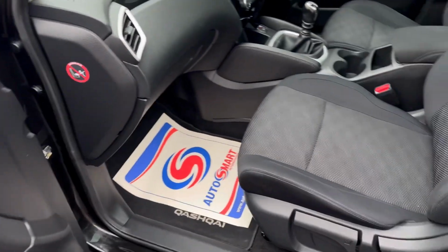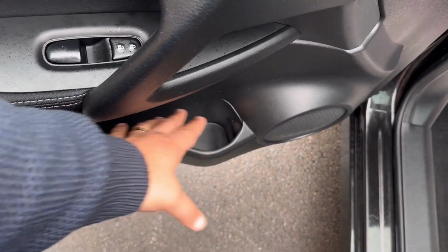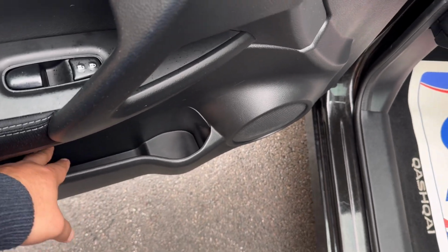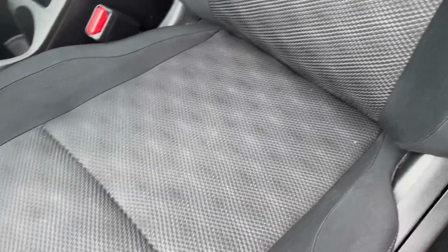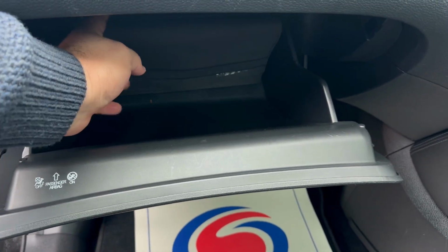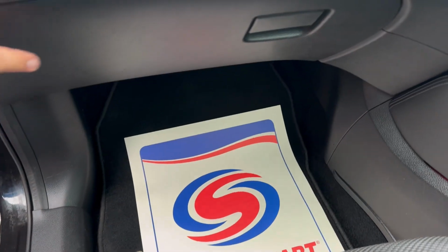Anyway, let's move on. So yeah, that's pretty much the door. You've got nice big door pockets here, so you can put a water bottle in there, and you've got some more storage over here. And then moving over to the seats, you can see they are in very, very good condition. There's no issues with the seats whatsoever, as in like there's no tears or rips or anything like that. And in here you've got your glove box with your owner's manual in there, and a nice deep glove box. So again, very, very practical.